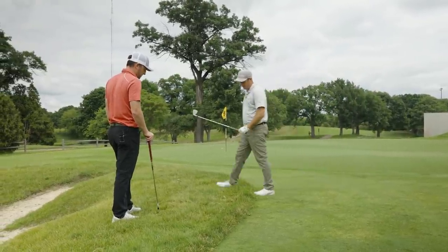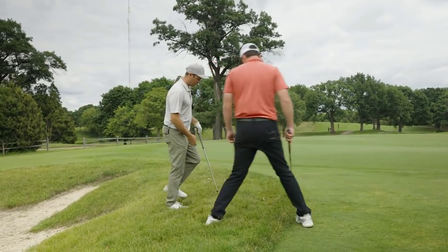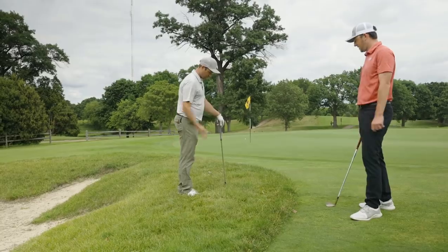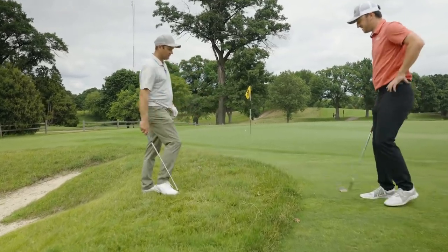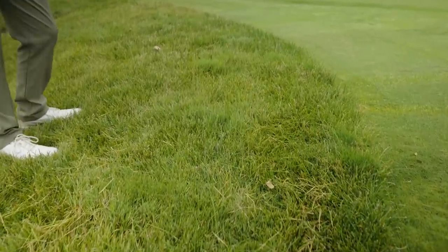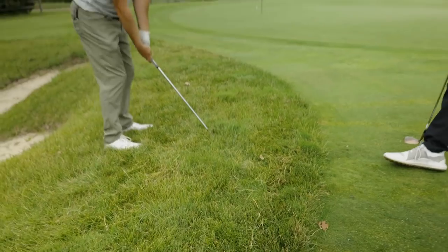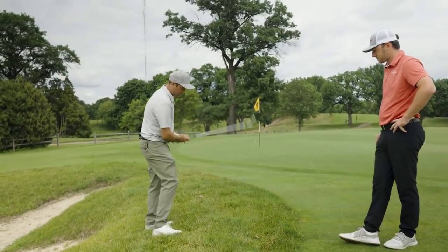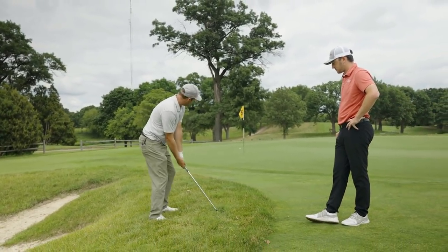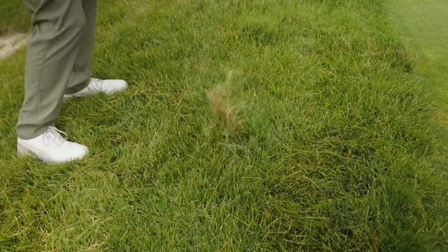I don't think people realize how thick this rough is right here. If I was to drop a ball here, my ball would literally just disappear. So this is pretty thick. So it's like a chop. Fairly soft hands. We're not trying to have a lot of aggression with it. But you're getting a little bit steeper with the backswing, weight maybe a little bit on your left side.